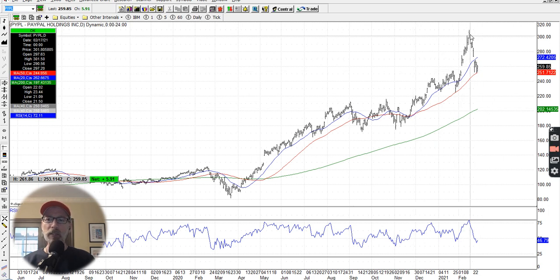Now you can see it got a little bit ahead of itself. It really kind of went vertical here. So obviously there's going to be some pullback. But what I like is that it's sitting right on the 50-day moving average. Everything's still trending upwards. 20-day, 50-day still sloping upwards. 200-day sloping upwards. We had a nice little pullback from overbought to the mid-range here. So we'll probably see some support.